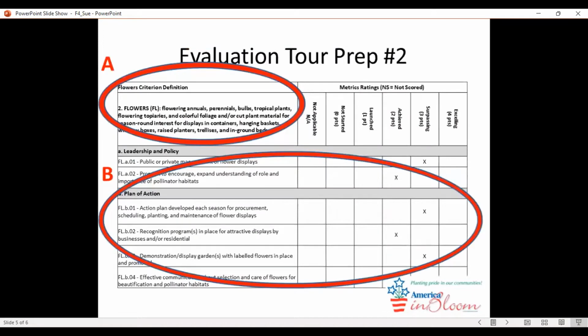Once your advisors complete their time in your community learning all that they can about the 7 criteria, as well as community involvement, they'll work with their co-advisor to write up an evaluation. On your evaluation, you'll find A, an overview or definition at the top of each criterion, and B, a set of metrics specific for each criteria calling out programs, along with processes and your level of participation in each.